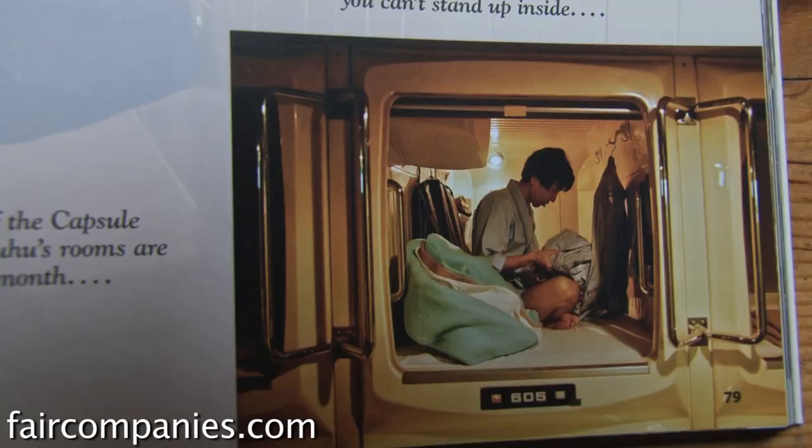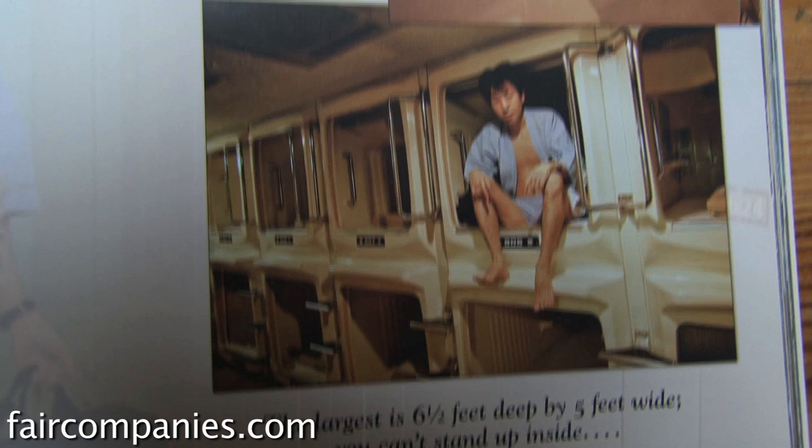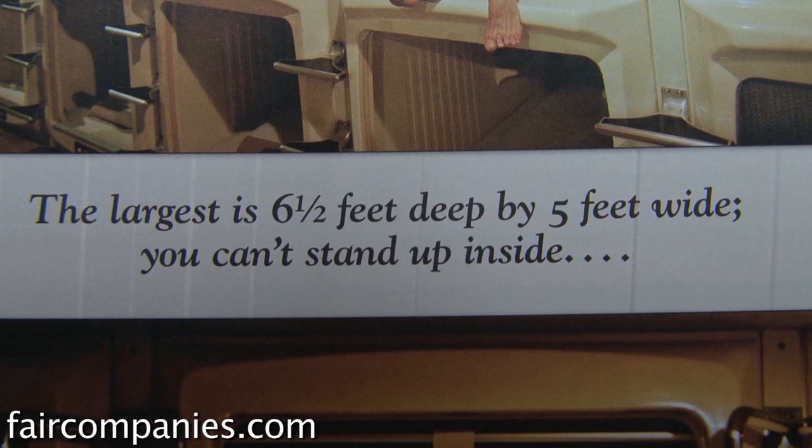Here's the capsule one I was telling you about. Oh, yeah. Here's this capsule. $600 a month. You know, the community kitchen and a place to sit, a washroom and a locker. But this whole big section right down here, this is all the pages out of the book.